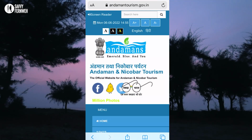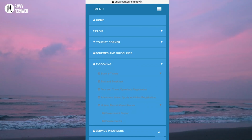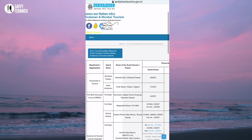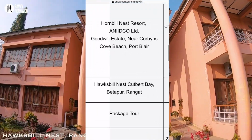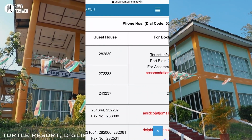To book offbeat activities and stays not available on commercial sites, you can go to the Andaman government site and check for the government accommodations available in Middle and North Andamans. Our pick: Hawksbill near Rangat and Turtles Resort in Diglipur.